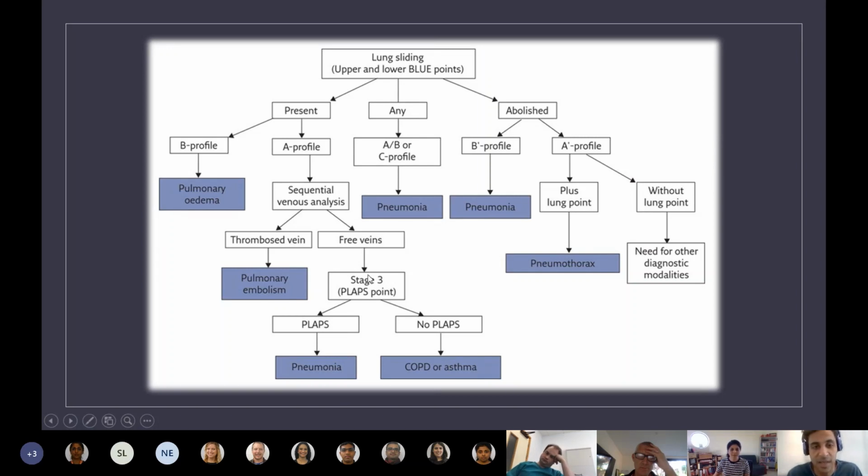So essentially, clear lungs in respiratory failure without any evidence of basal effusion or consolidation is likely to be an obstructive picture. And then the final part of this was if you see this A, B, or C profile. A/B profile means asymmetrical B lines, or the C profile, which means you basically see consolidation anteriorly, is very specific for pneumonia. So that's the BLUE protocol in a nutshell.